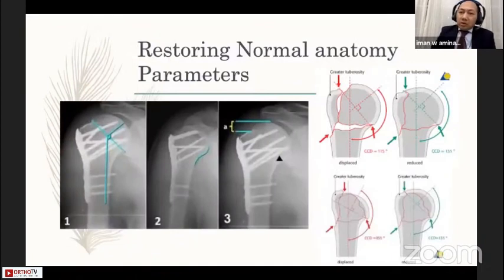We need to restore the normal anatomy parameter. We need to think what are the normal parameters. First thing is the head summit should be higher than the GT. If we malreduce it, the GT is higher than the head, it will impinge. It will make abduction of the humerus block.